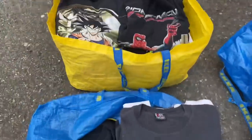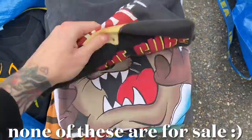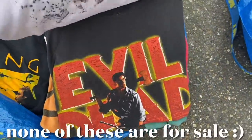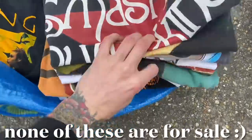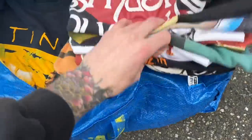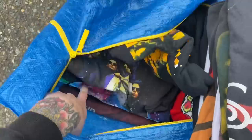Yeah, you guys thought that the first bag was good? Sheesh, look at this one. Got that Taz, 101 Dalmatians, Evil Dead, Rolling Stones, Nightmare Before Christmas. It just keeps going. This is absolutely crazy. Shout out my dude Rashid, just always supplying the heat.